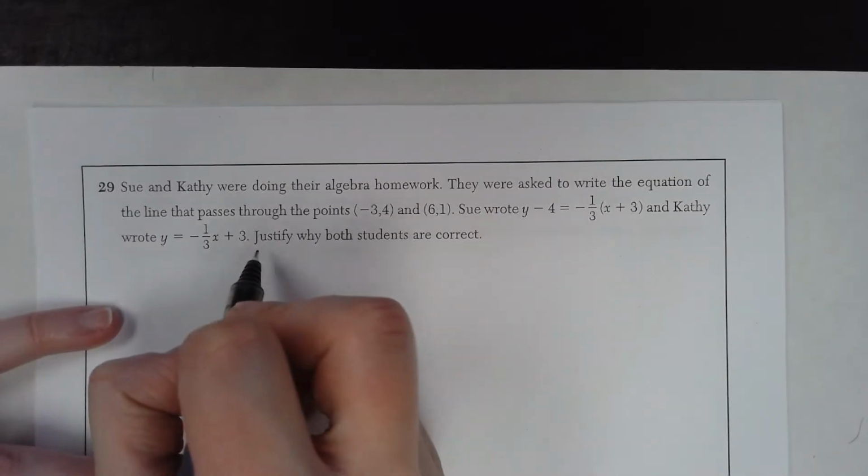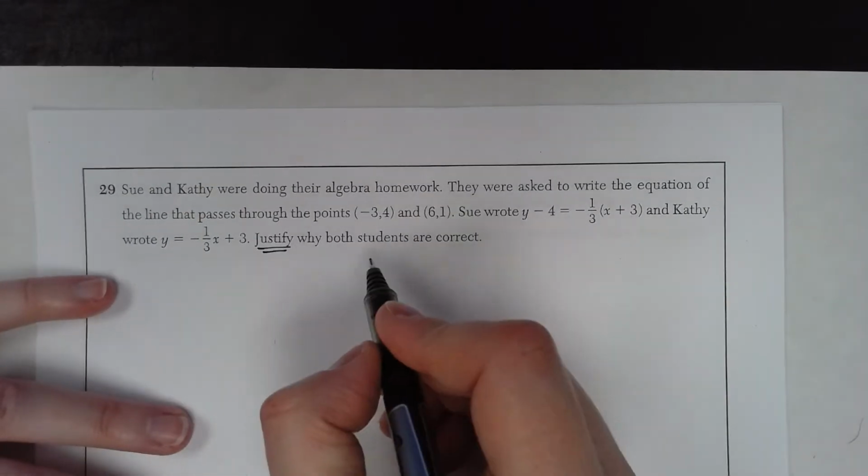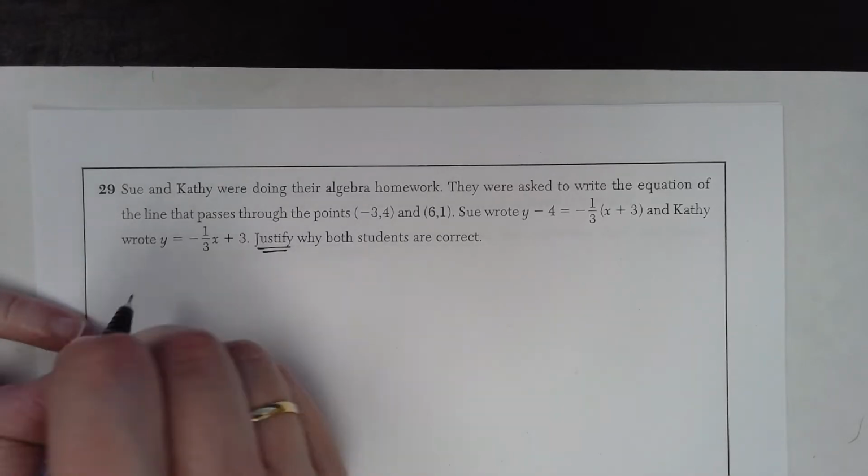Okay, justify means I can use math and sentences to explain why both students are correct. They are telling me both students are correct, so I know that. I just have to show some work to back it up, okay? And this is exactly what you hopefully did on the quiz the other day. If you want to prove that something works, plug it into the equation. So first I'm going to start with Sue.